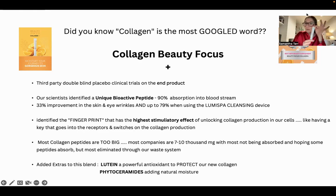So I like to take it in a drink, it comes in a sachet, because I just like to know that I'm drinking every single bit of it. I mix it in with a bit of water. I use a blender bottle now, which I've actually found helps to blend it really, really quickly. And they found with the clinical trials a 33% improvement in the skin and eye wrinkles. And the trials have said that within 8 weeks, you'll see a difference around the eyes.